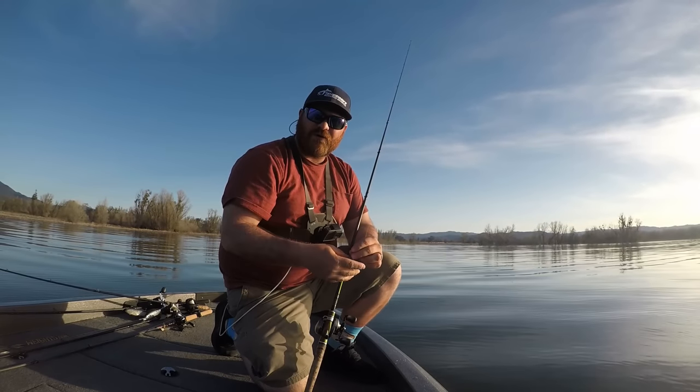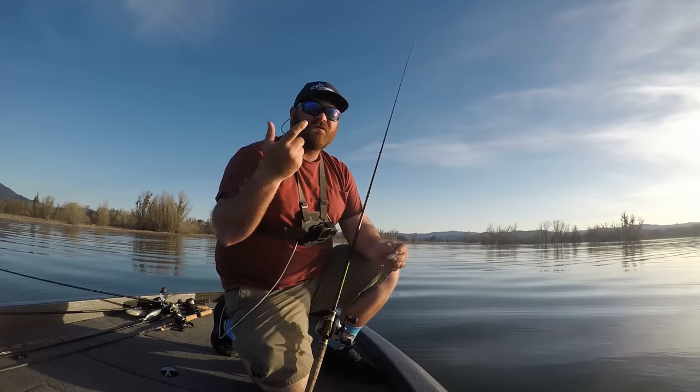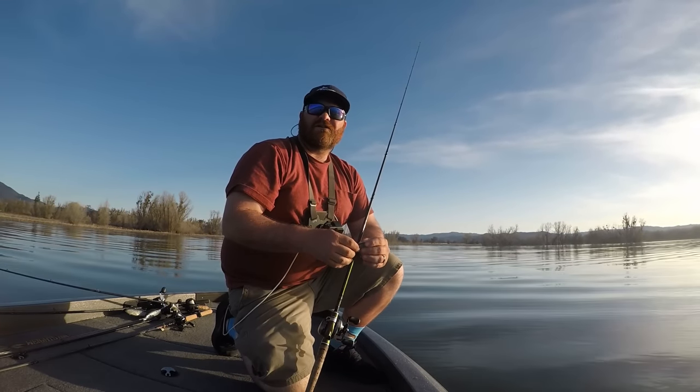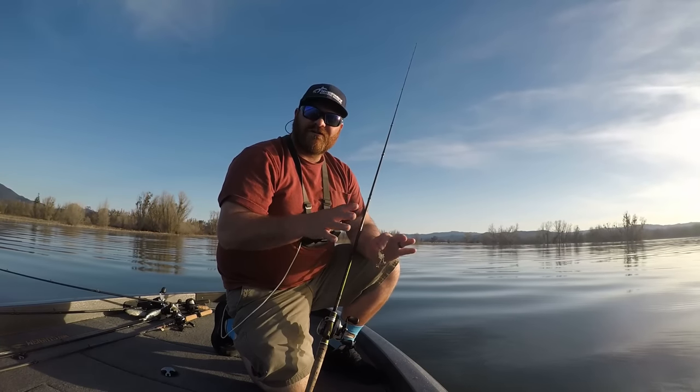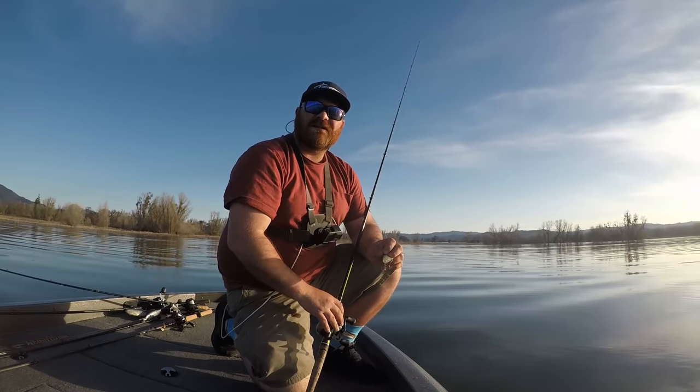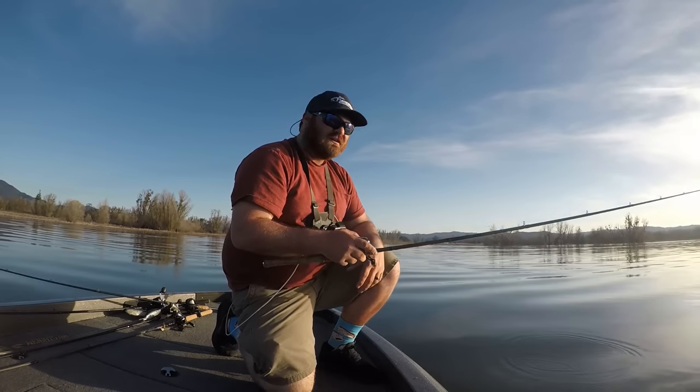I felt like I came through some grass, and all of a sudden, donk, I felt a bite, or I thought it was a bite, and I leaned into it and accidentally foul hooked that fish. But, well, at least there's a sign of life. There's a good sign that there might be some bass in the area too. So I'm going to keep throwing this trap around, see if I can finally get one of these things to eat.